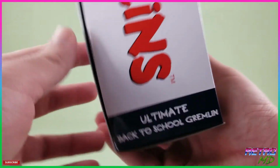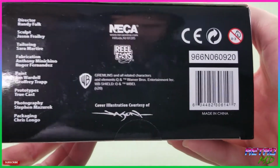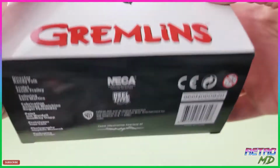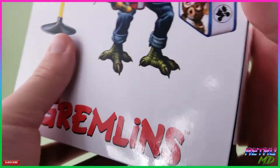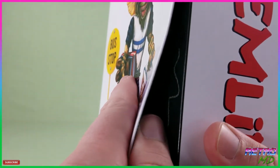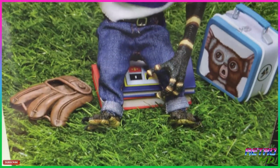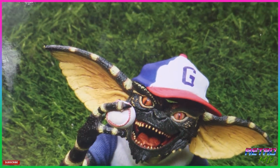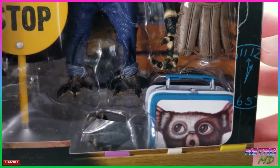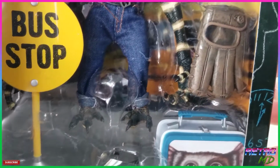This side is identical to the other one. Here is a look at the bottom with the barcode. And here is a view of the top. Opening up the front panel, we get a look at the figure inside the package. On the inside panel is a nice image of the figure sitting in the grass. One thing I think is neat is the cardboard along the figure resembles that of a chalkboard. It was also on the back of the package, but it's cool they put it on the inside as well.